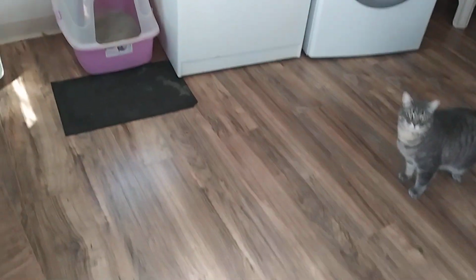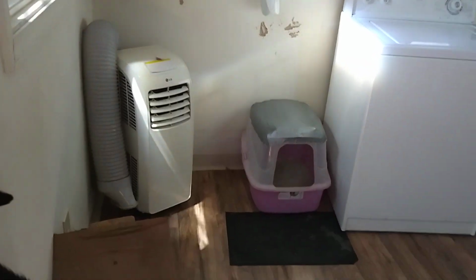And 4 kitties in here. Yes, okay. How you doing there? Q-tip, or are you Blackie? Yes, you are Blackie. There's Q-tip. Gray. Baby girl.